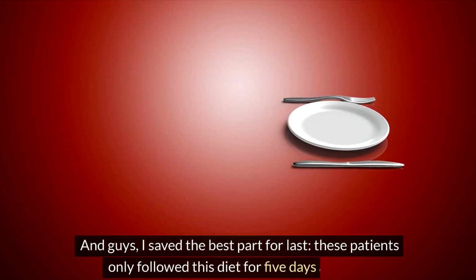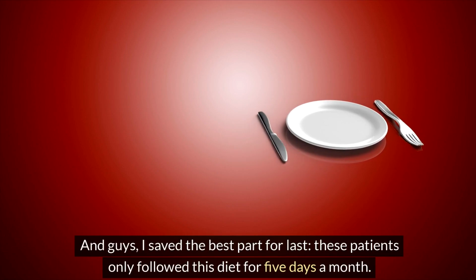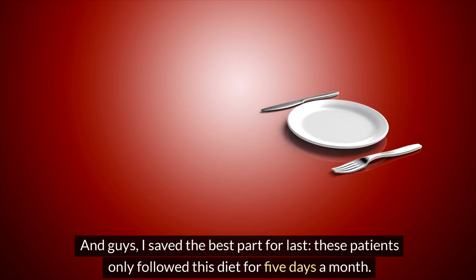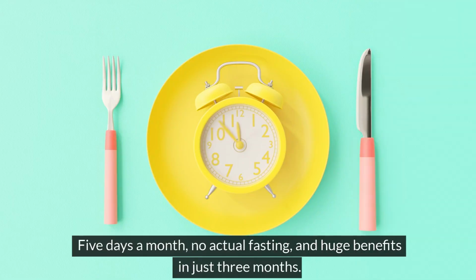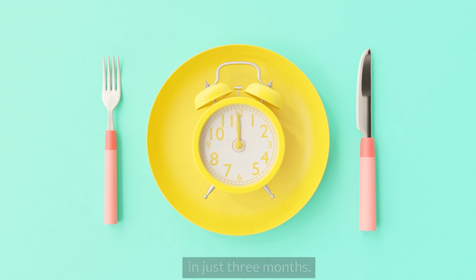And guys, I saved the best part for last. These patients only followed this diet for 5 days a month. That's incredible. 5 days a month, no actual fasting, and huge benefits in just 3 months.